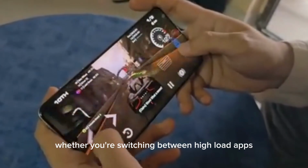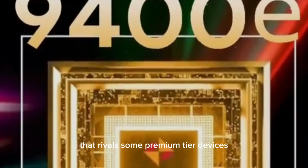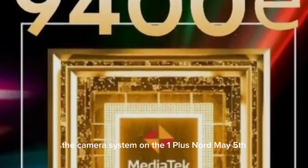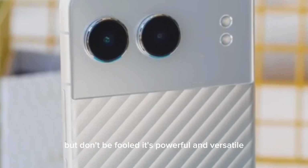Whether you're switching between high-load apps or editing videos, the Nord 5 delivers smooth and responsive performance that rivals some premium-tier devices. The camera system on the OnePlus Nord 5 may seem minimalist with just 2 sensors on the back, but don't be fooled, it's powerful and versatile.